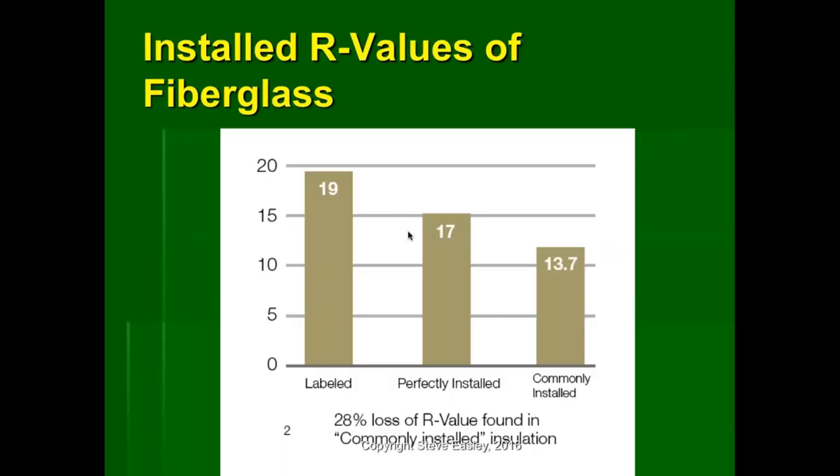So one of the things I want to point out is that a factor that has a big impact on thermal performance is how that insulation is installed. Work that Oak Ridge Labs did a few years back, when they started looking at how insulation really performs in buildings, shows that because of the way it's installed, there's close to a 30% reduction in overall performance. Even if you look at an R19 batt, R19 batts are about 6.25 inches deep.